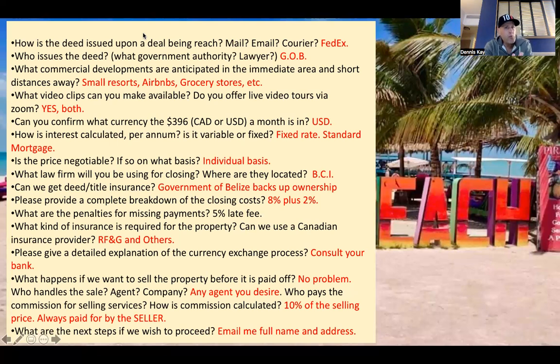Can you confirm what currency this particular payment was in that I quoted them? All real estate on the island is quoted in US dollars. So whether it be the sale price or I'm talking to you about monthly payments, that's all in US dollars.